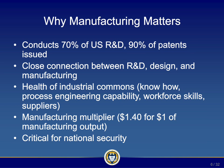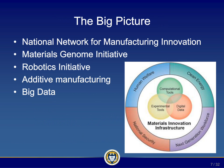So, if we take a look at the big picture in terms of manufacturing in the United States and how the federal government looks at it and what some of the big things going on are, what you see here on the right is this big picture for manufacturing. On the outside, we have things like human welfare, clean energy, next generation workforce, national security, and they really relate to two things in terms of the health of the country, and by the way, the health of the world, and that would be the economy and security. And all of these things are related. So that's kind of the big picture.